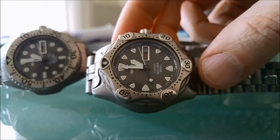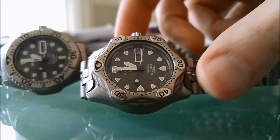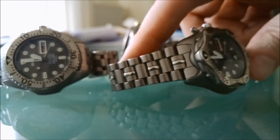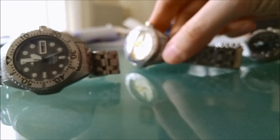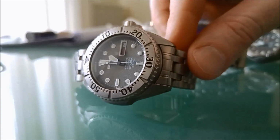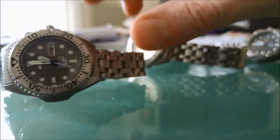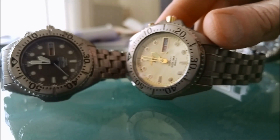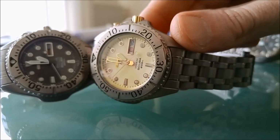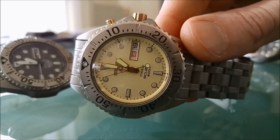Contrast is very nice, the indexes against the sandpaper-like dial. After that, the second generation went for the now well-known case design with the 5M43 movement. You can see more details in the link I will post to the original article, but this here is a very unique watch.